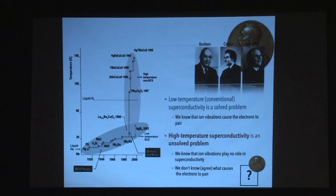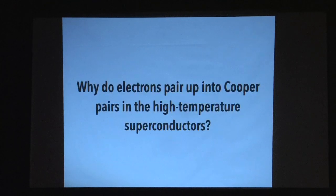And again, if you want to become a theorist and you solve this question, you very likely will be a rich man because you're going to get the Nobel Prize. So it's an exciting business to be in, really. And the big question, of course, is again, why do electrons form Cooper pairs in these high-temperature superconductors?